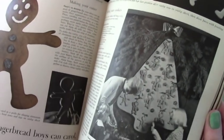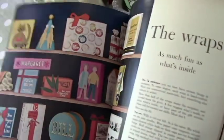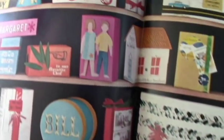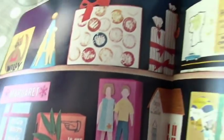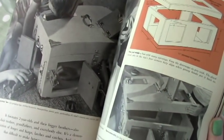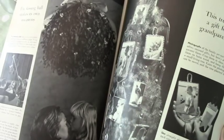Look at how cute this is. Wagon was cool. Oh, they have cute. And this, they always had stuff. Cute. I used to do this when I was a kid. I'd decorate all the packages. Oh, look. That's kind of weird. You stick your hand in there. That's sort of creepy. I think that was that Cousin It factor.